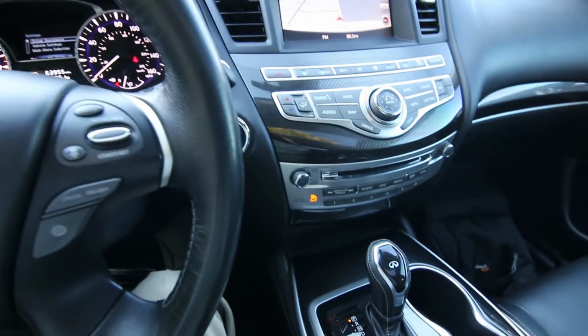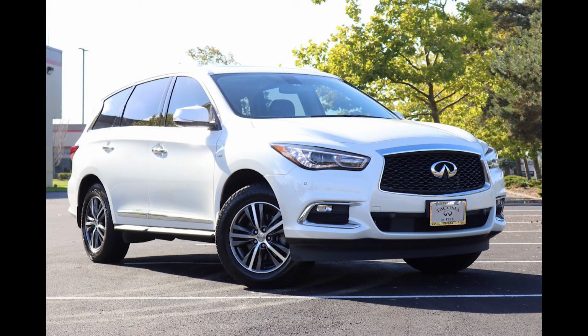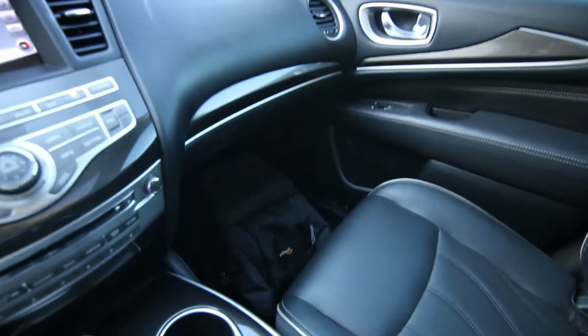Today I'm going to tell you about this lovely 2018 Infiniti QX60 that we have for sale. We recently took this one in on trade, some of our nicest pre-owned vehicles coming on trade. This one's no exception. If you're in the market for a mid-size luxury crossover with third row seating, the QX60 is an excellent choice. This one is very nicely equipped with features.